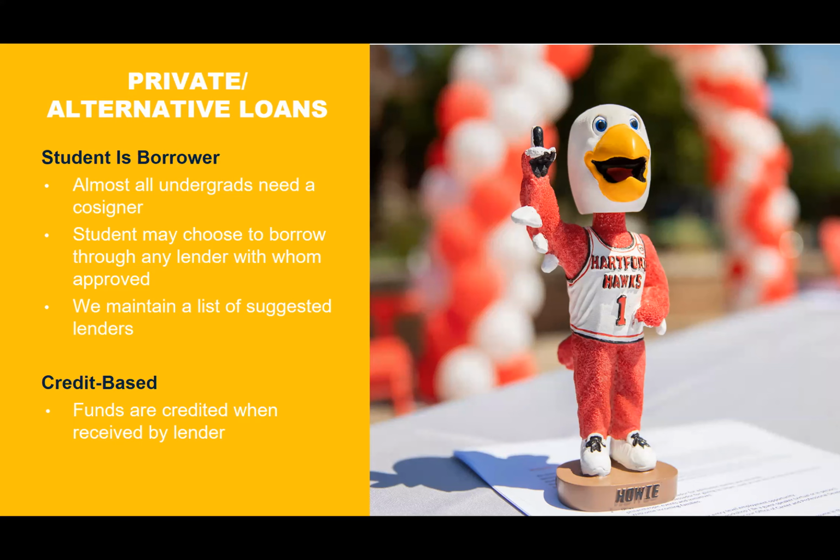So cosigner release basically means that the student does have a cosigner on the loan, but they graduate, they get that great full-time job, they begin making payments back on their loans, and they make a certain number of years of on-time consecutive payments, at which point they are able to ask the lender to remove the cosigner from the loan, so that the cosigner no longer has a legal obligation on that particular loan. And then similarly to the PLUS loan, there are sometimes fees associated with these loans, so you want to be considering that when you're making your final decision.